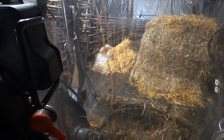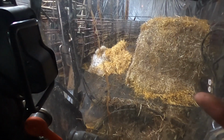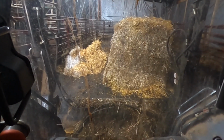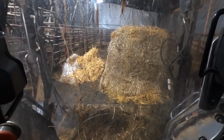But another reason why we grind is because now I cut that net wrap off. That's a big frozen chunk. If we were to throw it through the processor, it would grind it all up, so it's a nice level bedding if we were to then spread it. But I'm ready to spread.